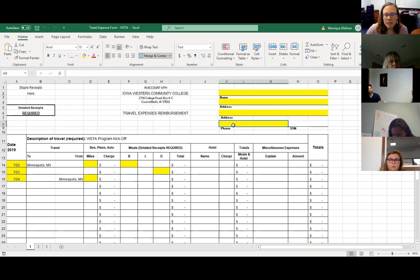So provide the address and then your phone number. You don't need to put your social security number because you're already in our payroll system. Some folks do just because, but don't feel like you have to. Okay.